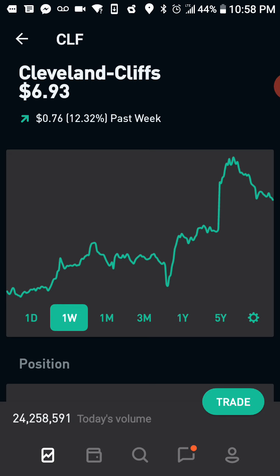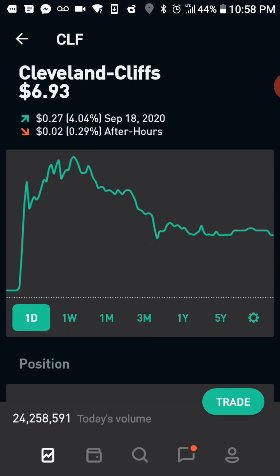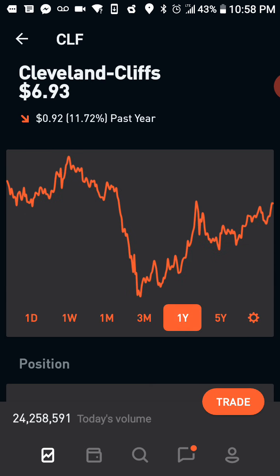Look at that. 24 million shares changed hands, I'm sorry, on Friday. It's a good weekly option stock. You collect some premium on it. Definitely can sell some puts on it. And obviously, like everything else, it's recovering just like most stocks are for the year. You see that U in the recovery.